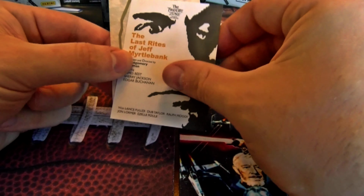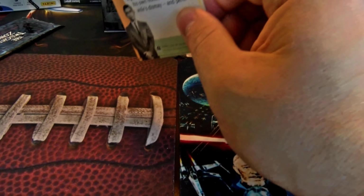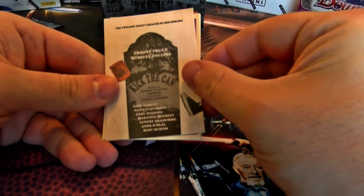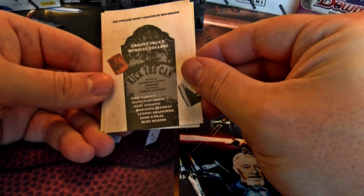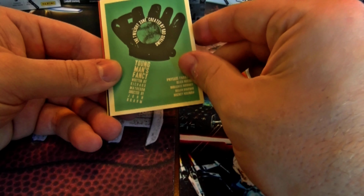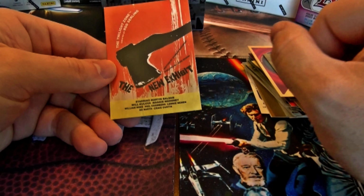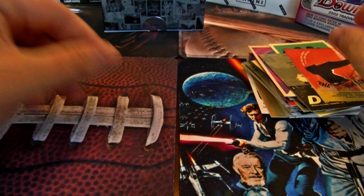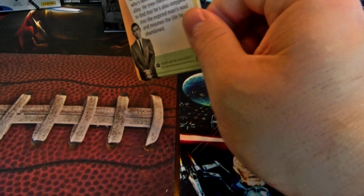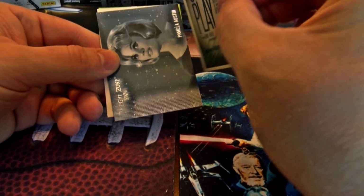The Last Rites of Jeff Myrtlebank. Valley of the Shadow. So we got one more autograph to look for here. I'm not sure on the parallels. We've gotten two and an acetate type card. Just kick the can. Ring-a-ding girl. Young man's fancy. You drive. The new exhibit. Next pack. A nice place to visit. Shadow play.